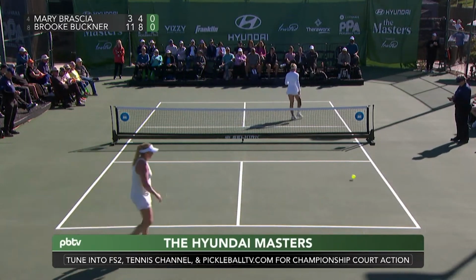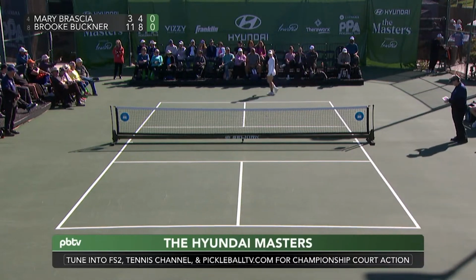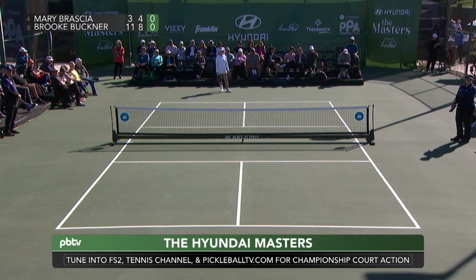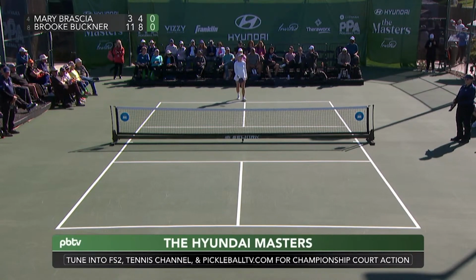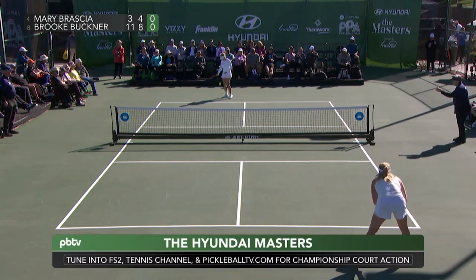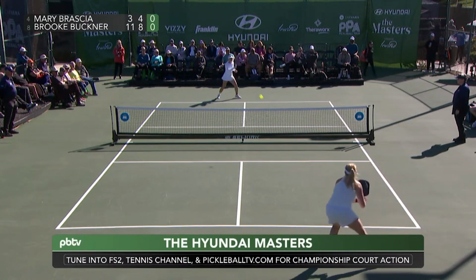And that's the return I've been looking for from Brascia this entire match. That puts a lot of pressure on the Buckner backhand. If Mary's going to come back and win this, she's got to target that spot on the court. And when Buckner cheats a little bit too much to run around it, that's when she's got to throw a few balls out wide on the forehand side.